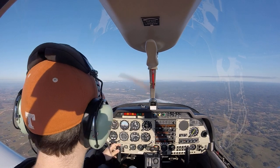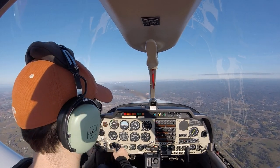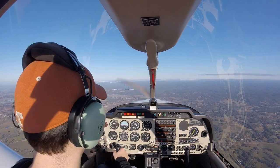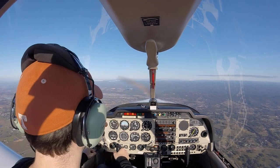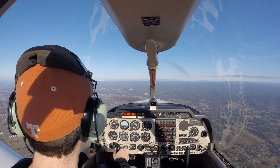Delta, climb to flight level 200, expedite climb. Flight level 200, we'll go, Killing 40 Delta. Killing 40 Delta, track direct to Dubbo. Track Dubbo, Killing 40 Delta.